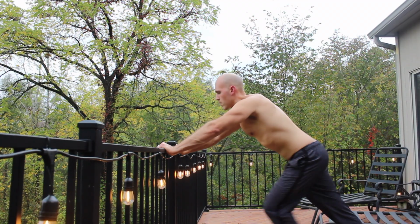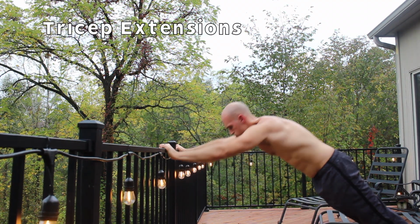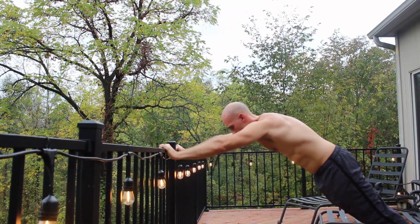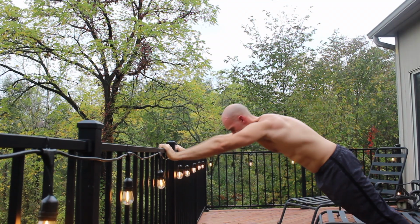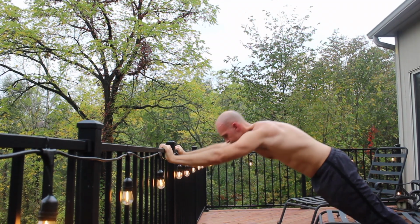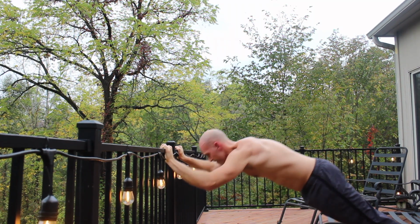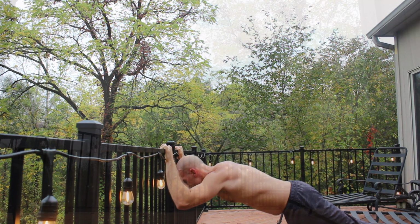And the straight part of a sturdy railing is also good for tricep extensions. When I do these, I like to keep my body as straight as possible, and I'm basically just bending at the elbows and then pressing up with the triceps, my lats, and my shoulders to press back into the starting position. After a few sets of these, plus the dips I had just done, plus all the push-ups and pike push-ups, my upper body was pretty tired.